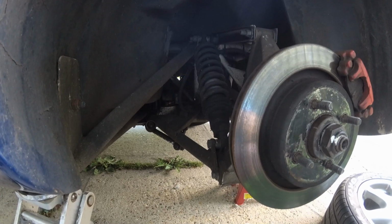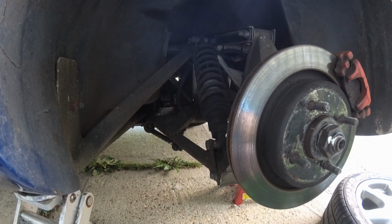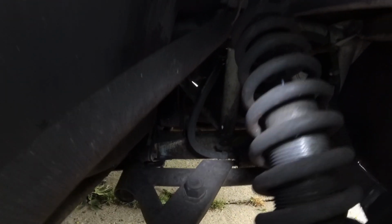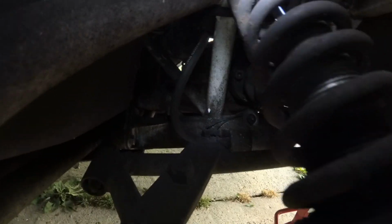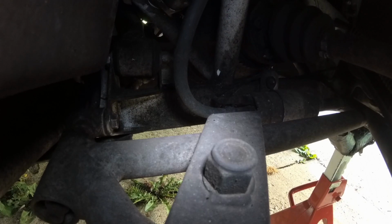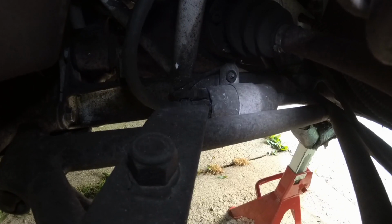So I quickly stopped the car, jacked it up. I took the back wheel off because the fuel pump, now we're going to need judicious use of the torch here, so just hold on a sec. Right, we now have the torch. This is the back suspension, and just round the corner from the shocker, there's the back of it, that's the fuel pump.